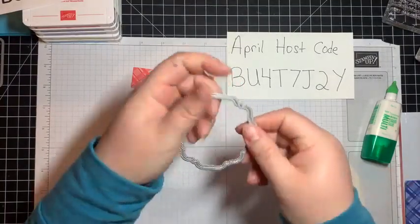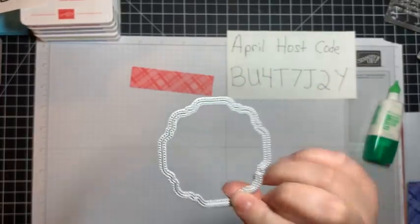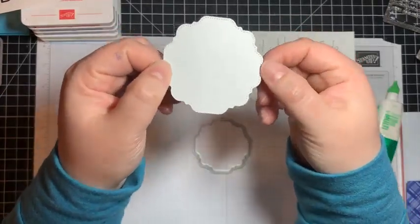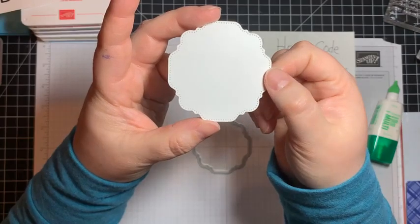But anyway, we're going to use this one. I like it because it leaves this beautiful stitching around. So let me show you. I went ahead and I cut it out already so you didn't have to watch me die cut. So I love it. Let's get to stamping.